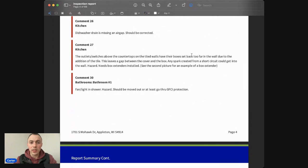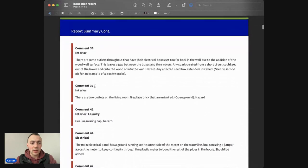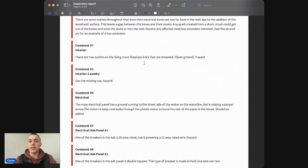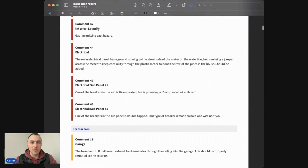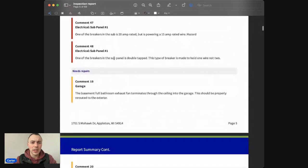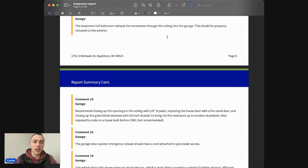Outlet switches above the countertops on the tiled walls have their boxes set back too far in the wall due to the addition of the tile. Leaves a gap between the cover and the box. Bathroom fan needing GFCI protection. Outlets on the back of the house. There are 2 outlets in the living room that have an open ground. There is a missing cap on the gas line. Electrical panel has a ground running to the street side. All these miscellaneous things. Bathroom exhaust fan terminates through the ceiling into the garage.